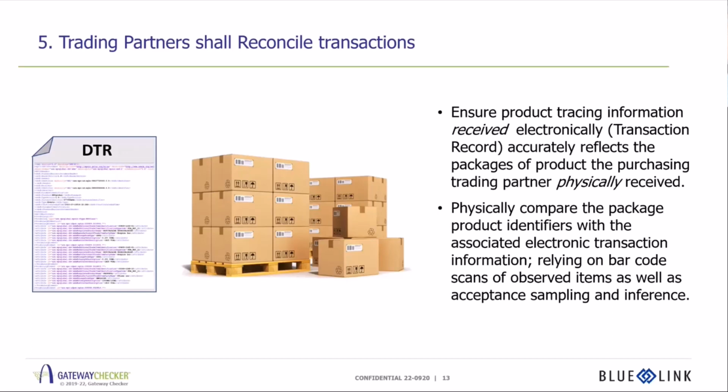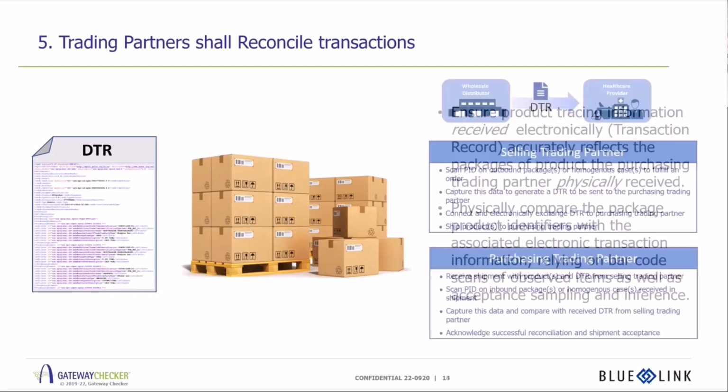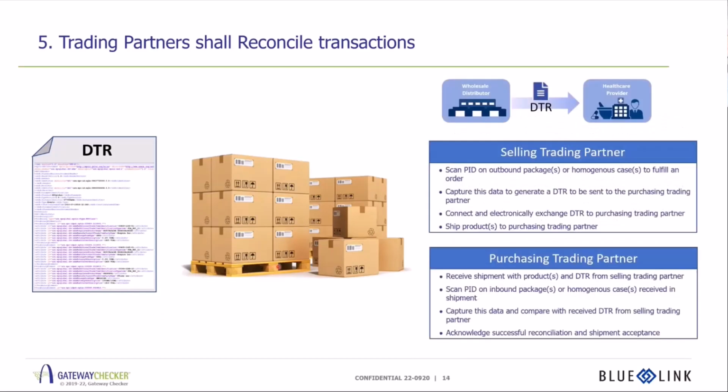And they have to incorporate this information into their own systems so that they can be used for product tracing, as we demonstrated in the prior slide. The FDA suggests ways, or the need for that matter, for the businesses to automate the reconciliation of the associated information, as well as to undertake reconciliation upon physical receipt of the product, and then before selling the product as well. So again, there's an electronic representation, there's a physical representation, and they need to match. And there's ways to do that from both the selling end as well as the purchasing end.